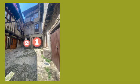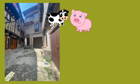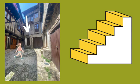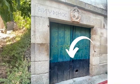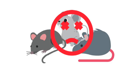If you visit, you'll notice that there are 2 doors on the bottom floor. The one on the right is the entry for livestock, which lived on the bottom floor. The entrance on the left is for the inhabitants of the house, and it's a bit smaller and leads to a staircase up to the higher floors. Fun fact, you'll also notice on some of the doors little holes, which were meant for cats, which helped keep the rats and mice away.